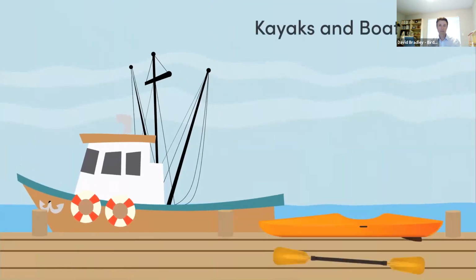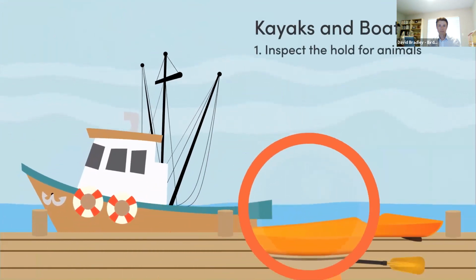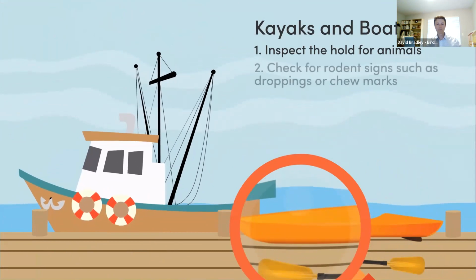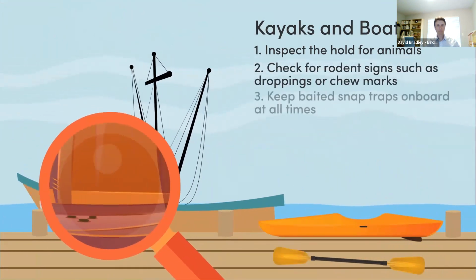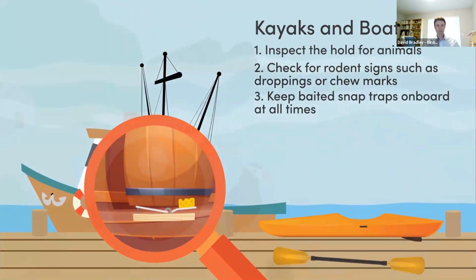Kayaks or boats. If you're taking a small vessel onto one of the Scott Islands, carefully inspect the hold to make sure no animals are inside before departing. 2. Check for rodent signs, such as droppings or chew marks. 3. Additionally, it's a good idea to keep a couple of baited snap traps on board at all times.